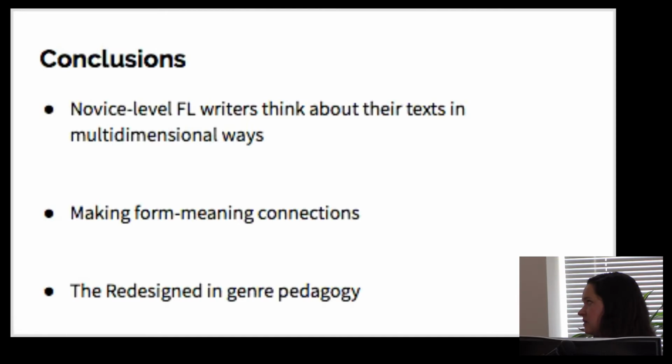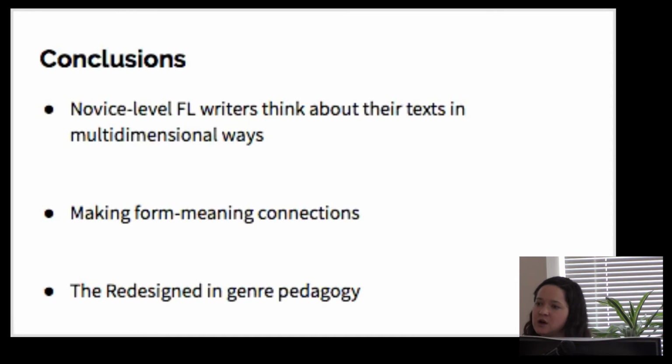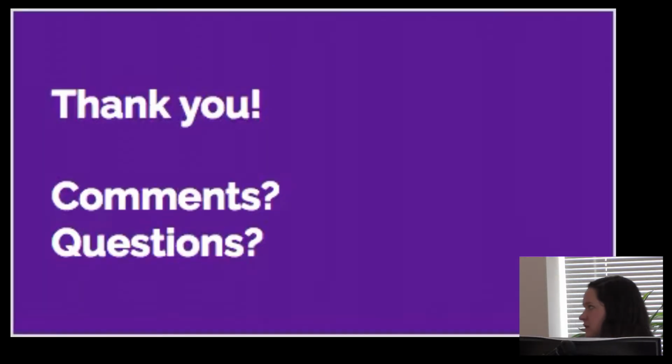Overall, I think that these findings point to promising evidence for the viability of genre-based pedagogy across the curriculum. So we see that even at the lowest levels of instruction, learners are developing this multidimensional understanding of writing. And it also points to the contributions that genre-based pedagogy can make to foreign language learners' literacy development. And with that, I'm happy to take comments or questions.